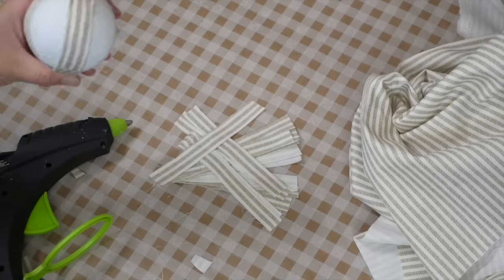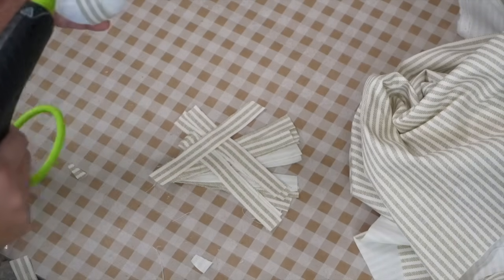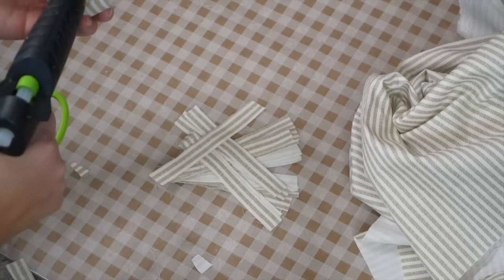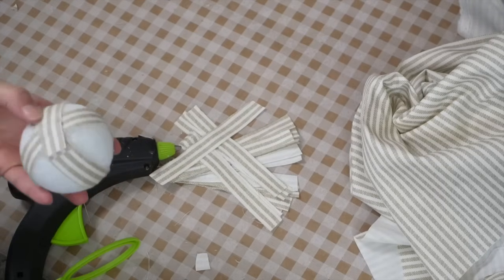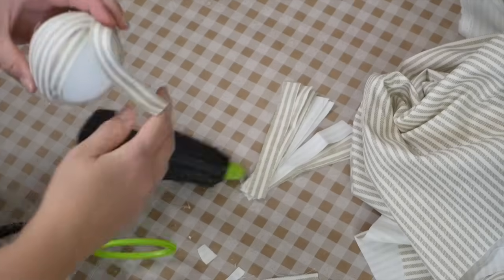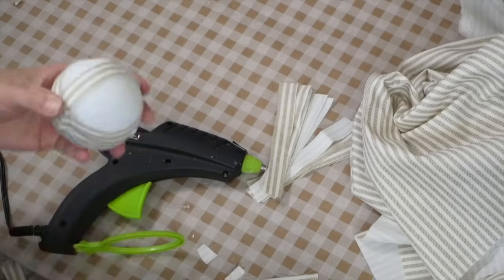So what I like to do first is create a cross on the sphere, and I'm going to do 4 different strips, and then I come back in with the rest of the strips and I am going to fill each one of those little quarters. And this way each section of your sphere has the same amount of coverage from using those strips by creating these little quadrants like this, and everything will just look a lot neater.